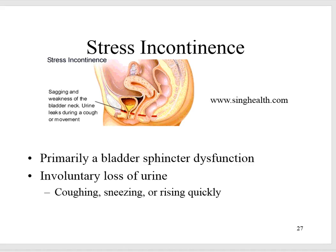Stress incontinence. There are two muscles involved in control of urine flow. The sphincter is a circular muscle surrounding the urethra. You squeeze this muscle to prevent urine from leaking out. And the detrusor muscle is the muscle of the bladder wall. This must stay relaxed so that the bladder can expand. In stress incontinence, these muscles are weakened. So it's primarily a bladder sphincter dysfunction. You have an involuntary loss of urine when you cough, sneeze, or rise quickly. Okay. The risk factors are aging, multiple childbirths, medications, obesity, trauma, and neurogenic problems.